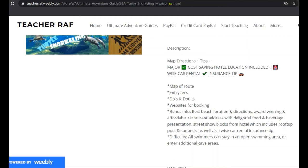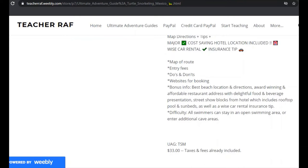Also, as a bonus, I include the location of one of the best beaches and the directions of how to get there. I also include the directions and address of an award-winning restaurant that has delightful food and beverage presentation, a very wise car rental insurance tip. So if you buy the guide, you'll be able to get all of that information, plus a lot more.